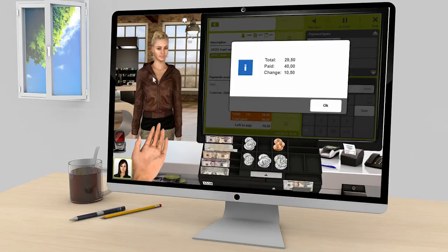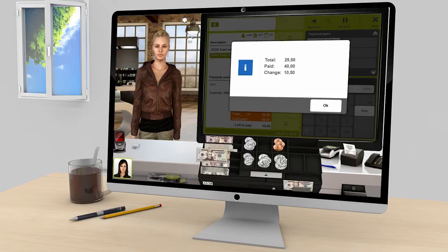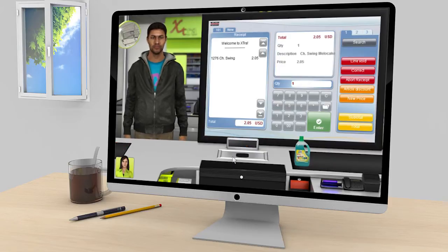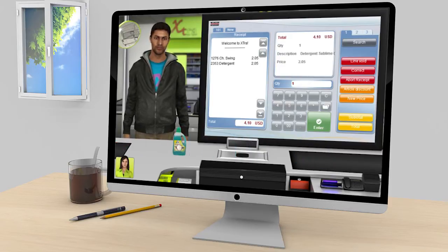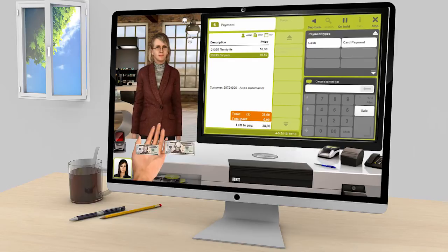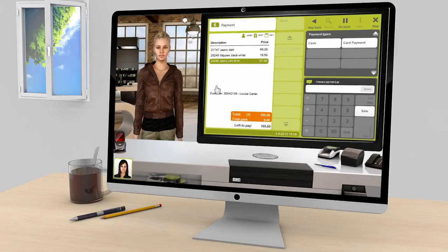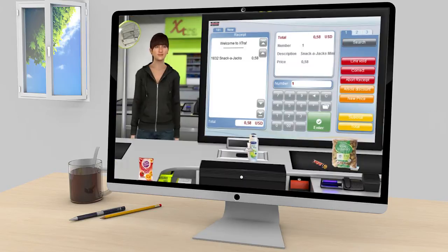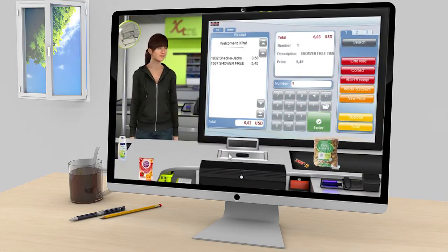You are the cashier, beside the cash register with a money drawer, and the lifelike customers with whom you can communicate. Good afternoon, sir. Good afternoon. You are provided with the tools you need for the different procedures, such as a scanner, a counterfeit detector, I'd like to pay by card, and an EFT terminal, matching the actual situation of the retailer.